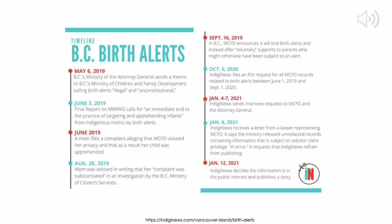So here is an infographic detailing the timeline of birth alerts in BC. Birth alerts were found to be illegal and unconstitutional by BC's Ministry of the Attorney General, according to government records originally obtained by Indigenews, which I will provide a link to if anyone is interested in reading some of the official reports surrounding this issue. As it stands, some Canadian jurisdictions, including BC, have put a stop to these alerts, and as I had mentioned, some other parts of Canada are still using birth alerts.